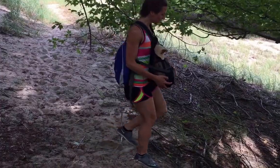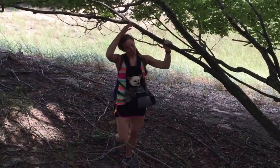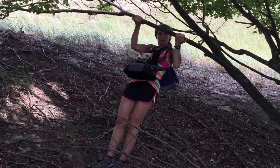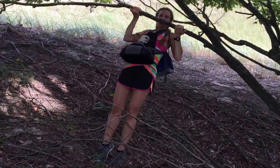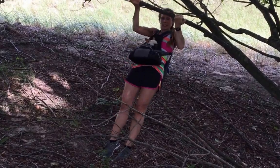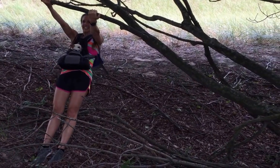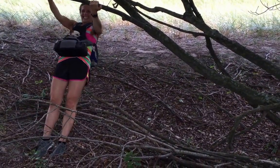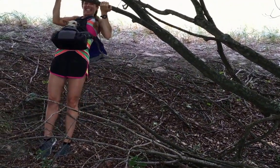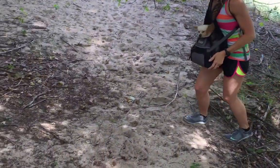Then we're gonna climb over to this tree. The more you angle your body, the harder you're gonna work. Take an underhand grip and pull yourself up. 2, 3, 4, 5, 6, this is hard, 7, 8, 9, one more, 10. All right, last one, we're gonna sit in the nice cool sand and do V-sit and twist.